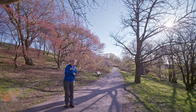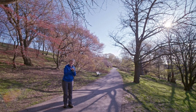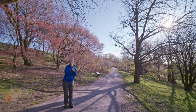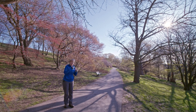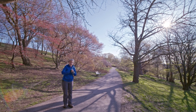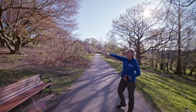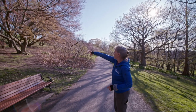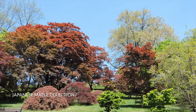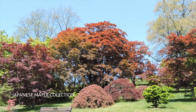But the seed that is inside of that fleshy outer coating is a little bit smaller than an almond. It's ground and used as a paste in a delicacy in China that's used for the New Year celebration. This is a great view of the different plant forms of the Japanese maples. These are older plants, some of them as much as 50 years old.